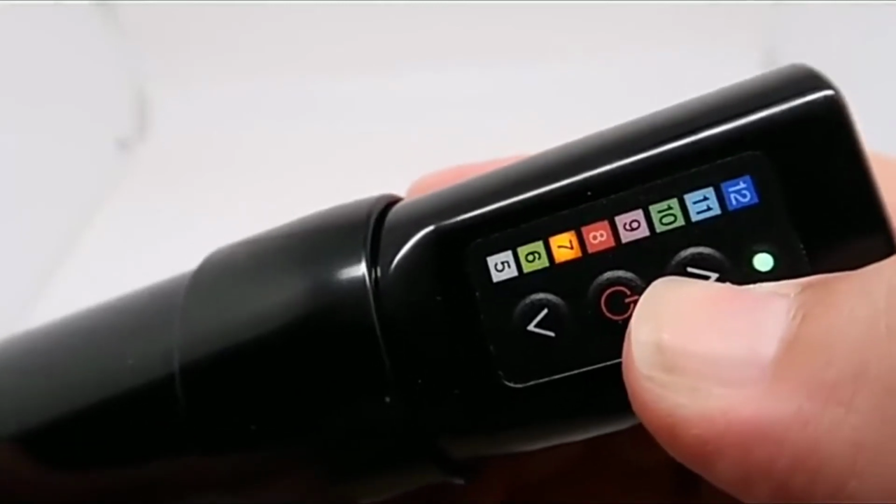This rotary tattoo pen allows a tailored tattooing experience to accomplish a wide variety of styles and techniques, a well-rounded rotary tattoo machine designed for utmost accuracy and control.